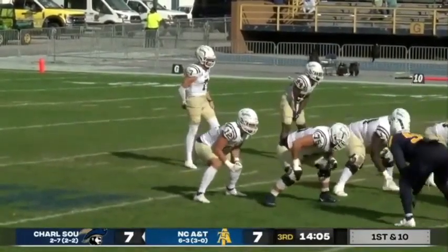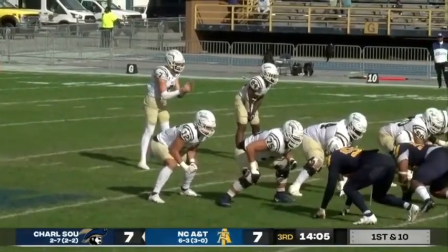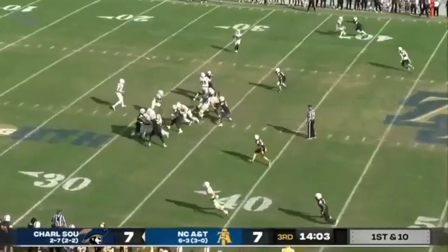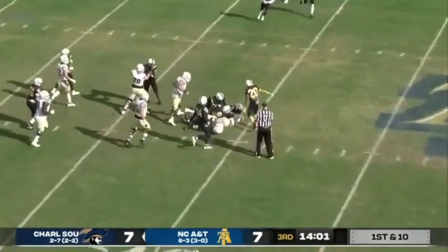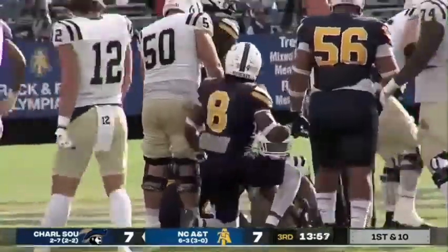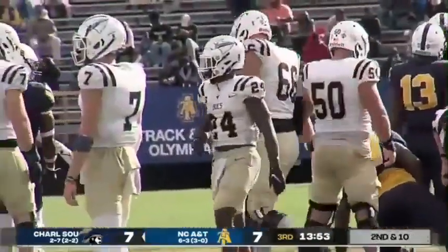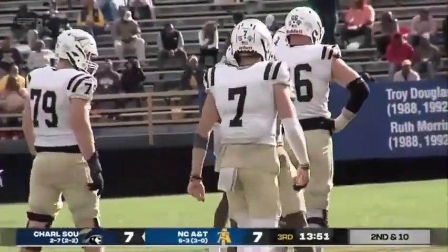So Tony Bartolo is back out on the field. He's got TJ Ruff in the backfield with him. The handoff to Ruff, and he's pushing forward for 4, 5, 6 yards a carry right now. It seems like the defensive front of the Aggies is playing more on their heels.